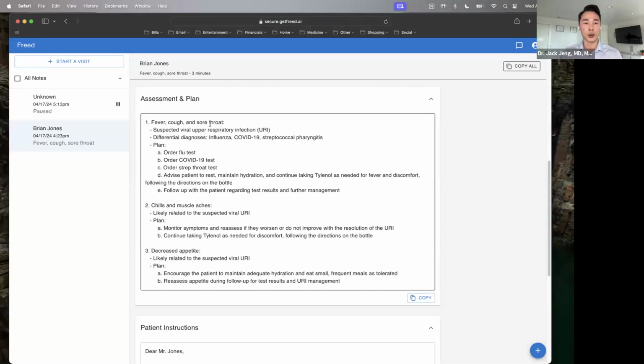And if you want to organize it a different way, some people, for example, might like to put all their plans for all their problem lists under one section, and you can teach the AI that that's what you like, and it will try to do that in the future.